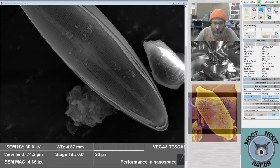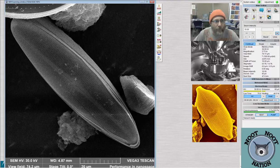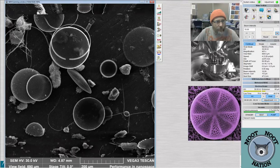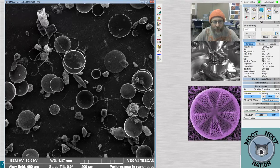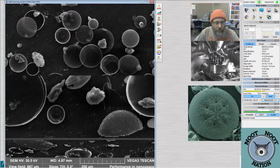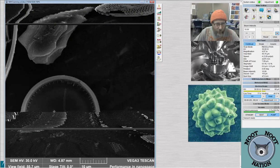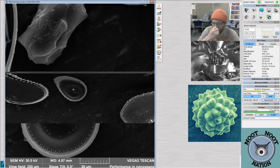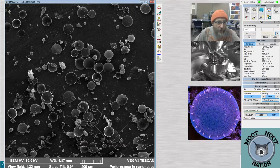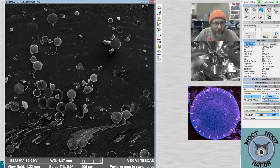Scoliopleura. I think, because it's twisted. Okay, so that's a cool one. Here's a cool little Odontella right here. That is a Diploneis. It's broken. Oh, it's like an internal view of a Cyclotella littoralis, which is something that they see, I think, in these samples because they get a freshwater influx, and it likes to have sort of a mix of fresh and salty water.